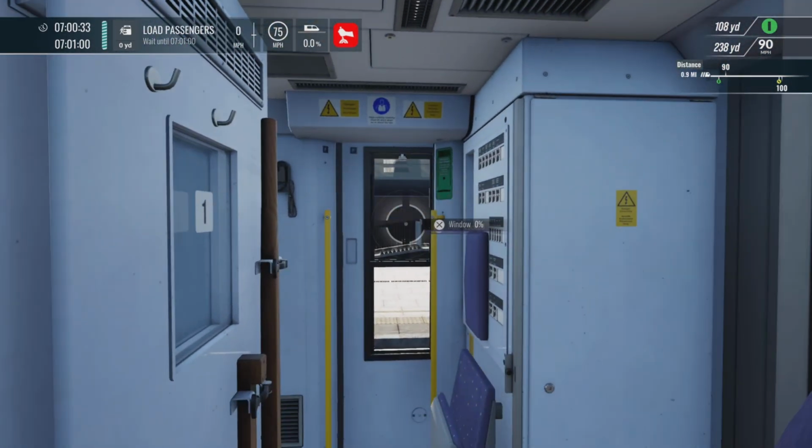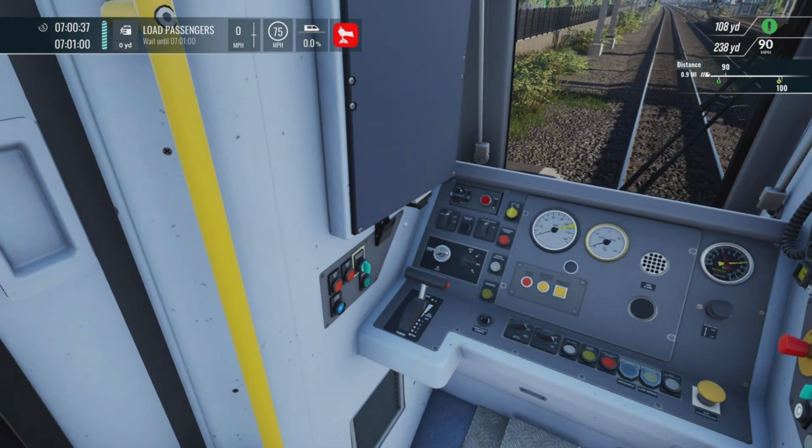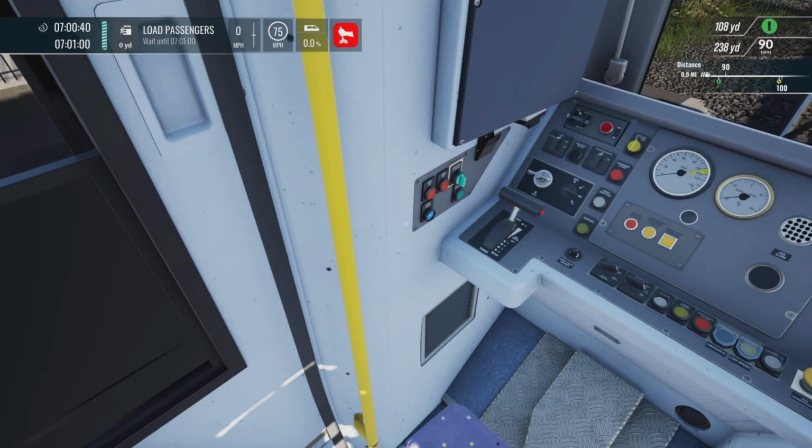Seems a bit too quiet in here. They've done a pretty good job with sound deadening, I guess. Shut the doors in a second.